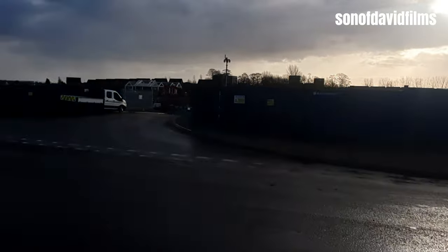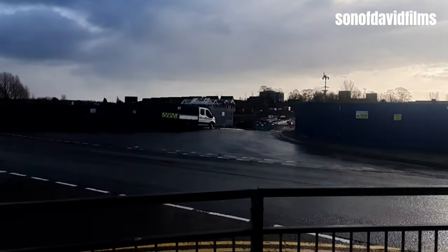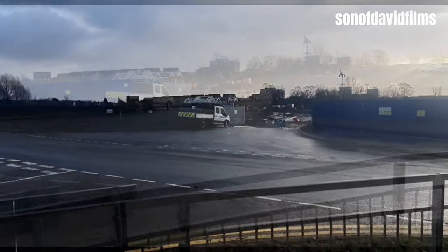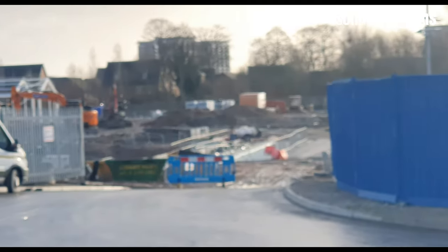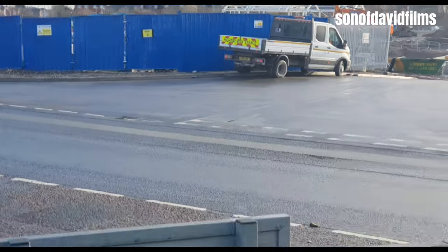Let me show you. This is another entrance. Probably this is an exit. I'm not sure what this is. Should be an exit to the station. There's a whole lot of construction work going on. As you can see, guys.